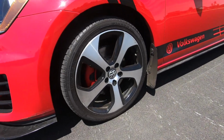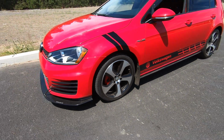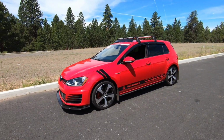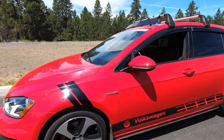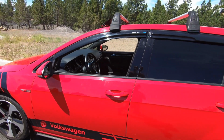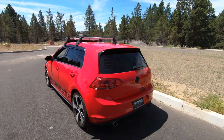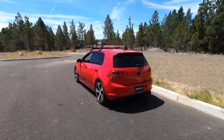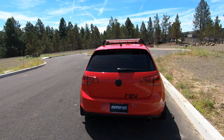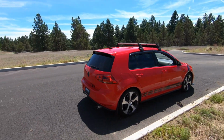GTI comes with a set of 18-inch wheels. A few different wheel options, but this is the most popular for this year and kind of generation. You'll see that we've got the GTI badging on the front door. And then of course we've got the dual exhaust on the rear. Otherwise, the GTI, from a styling standpoint, is identical to the Golf model. And it is a great looking vehicle.